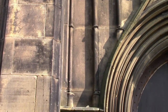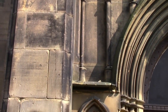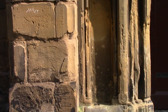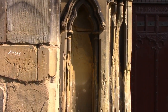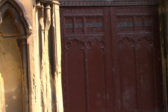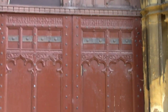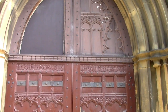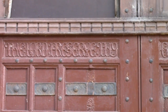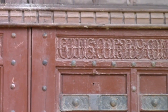And we also have these sections here, which almost look bricked in, but maybe not. Of these recesses, where maybe ornaments or statues used to stand. And the door itself, the lights right on it. It is beautiful. And there is writing right across the doorway here. Maybe I have to have a look when I get back home. Can't really see very well here.